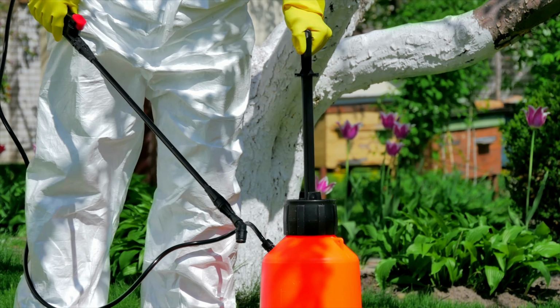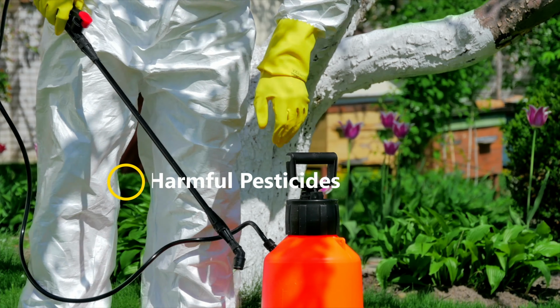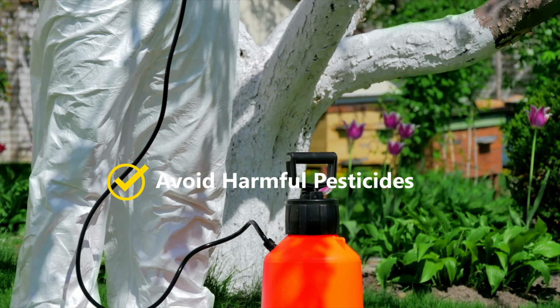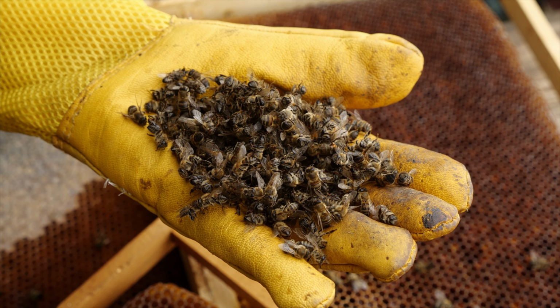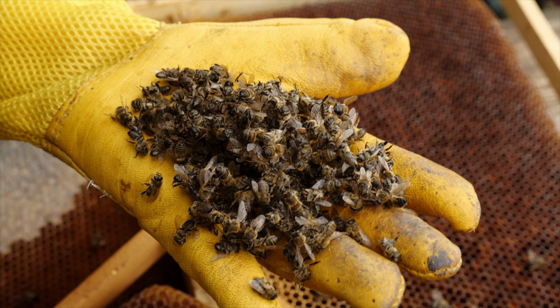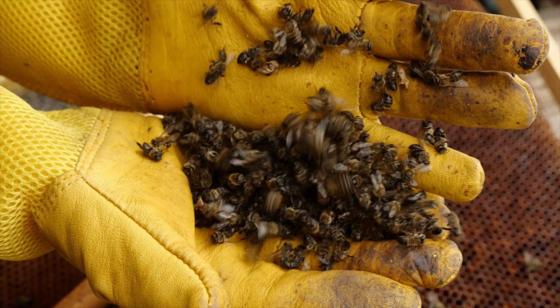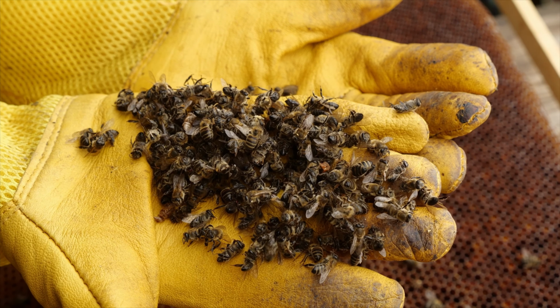And certainly a way to increase your pollination options is to avoid pesticides. Many pesticides harm pollinators like bees and butterflies. Use organic pest control as best as you possibly can, or apply your chemicals at times when pollinators are not active, either early in the morning or late in the evening.